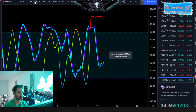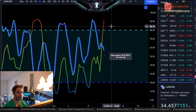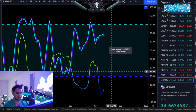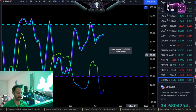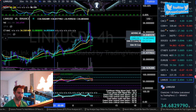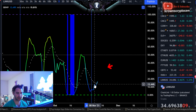Hourly's up as long as above 34.10. Okay, cool. 4 hours going to pop back up above 36.5, so that will obviously change in the next closure or two. And then what do we have on the daily? Daily will flip back up above 35.20. So if we do close above 35.5 especially, we see momentum oscillators flip back on up. We do see that daily BBWP is in an expansive territory right here, back above the moving average.